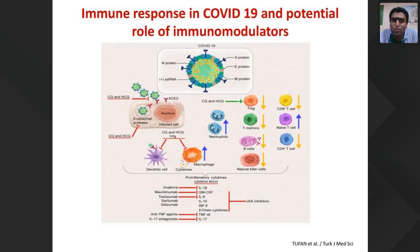Tocilizumab is the most used, mostly in our settings. Also some trials are going on, and another are the JAK inhibitors, and many of these immunomodulators are under trial everywhere across the world. So this is the root cause, meaning this is how we are working on this.